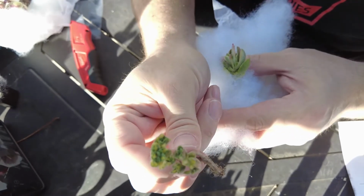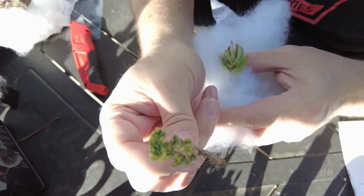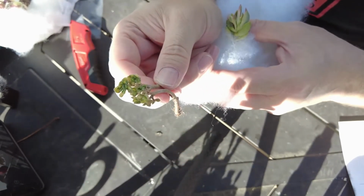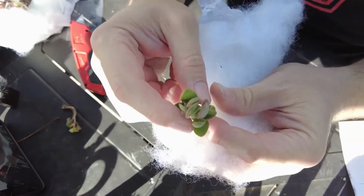So that's a little guy. It looks like a little sedum. Like a little dasyphyllum or something. I don't know. I'll have to figure out what he is. That's cool. And then, look at this. Are you kidding me right now?